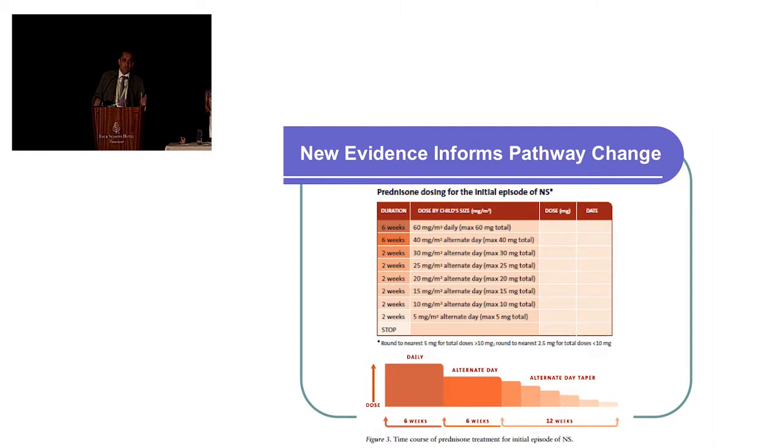I just wanted to share with you one of the biggest challenges of pathway development and implementation. You start something, and then it has to change. And this is an example of how new medical evidence really forces you to change your pathway and shows you how a pathway is dynamic in nature and not static.